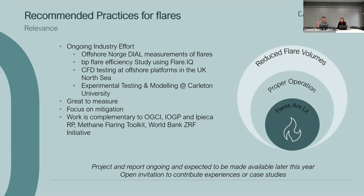So all of these aspects are moving in the same direction. This work is both complementary but also relies on these other pieces of information. Very important. The final thing to say is that, again, the project is ongoing and is expected to be made available later this year, but I would like to extend an open invitation for anyone who's interested to contribute experiences with available technologies, to look at potential case studies for flare efficiency measurements. All of this information, because we're trying to base it not only off the theoretical, but also make the information practical and usable.